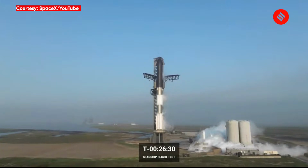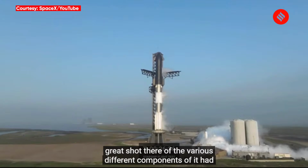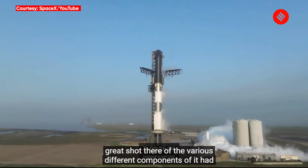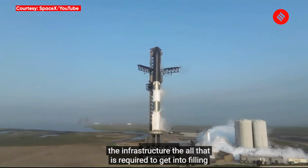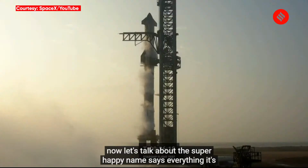Yeah, we've got a great shot there of the various different components of it. The pad, the infrastructure, all that is required to get into filling the tanks. Now, let's talk about the Super Heavy.